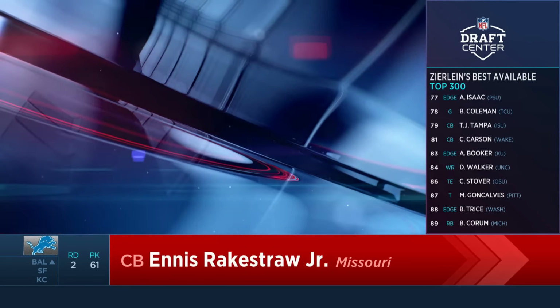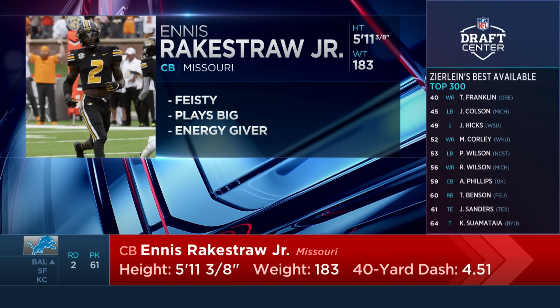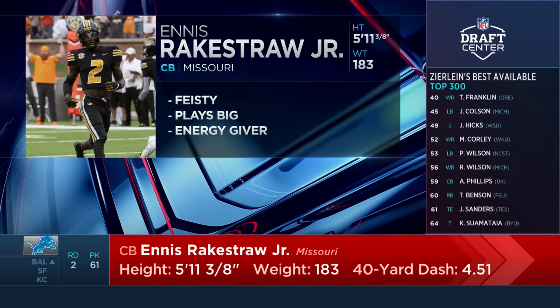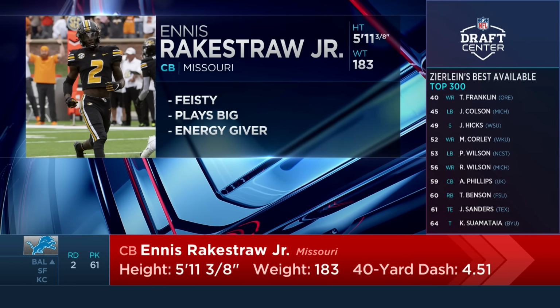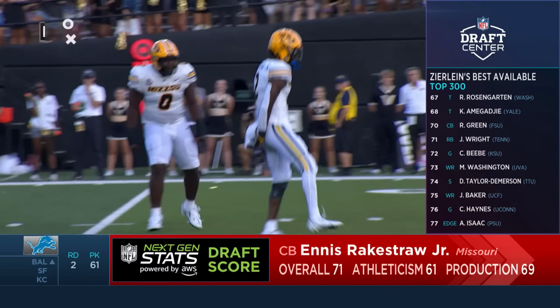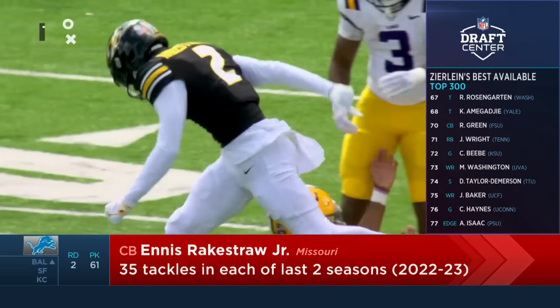Second team now to double down on cornerbacks. The Eagles did it with Quinyon Mitchell and Cooper DeJean, and now the Lions have done it with Terrion Arnold and Ennis Rakestraw. Yeah, so look, it's a theme. And one thing that you know about Detroit, there is a very clear picture of what they want to do culturally.